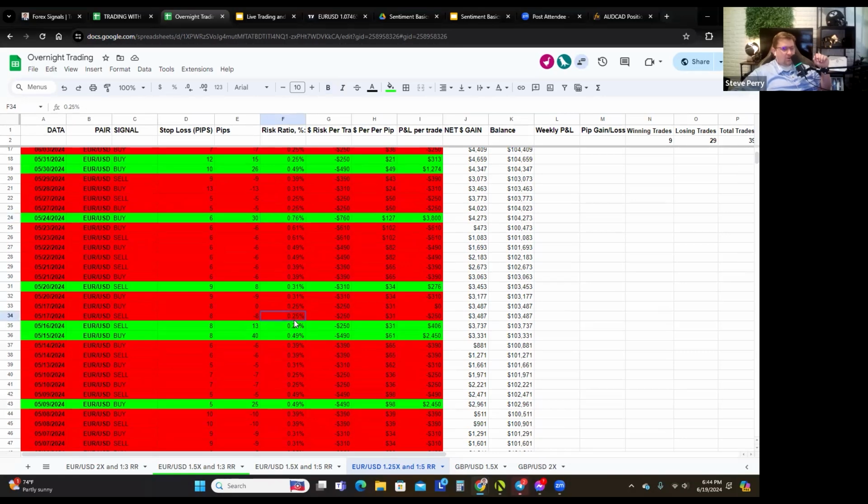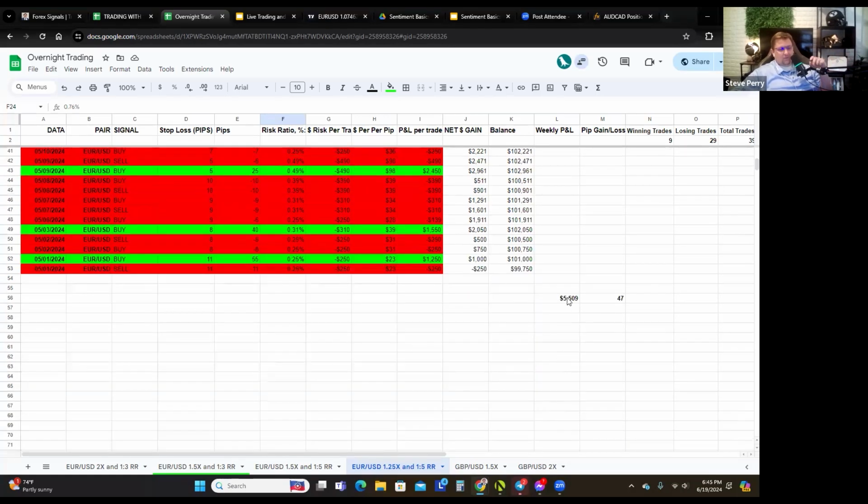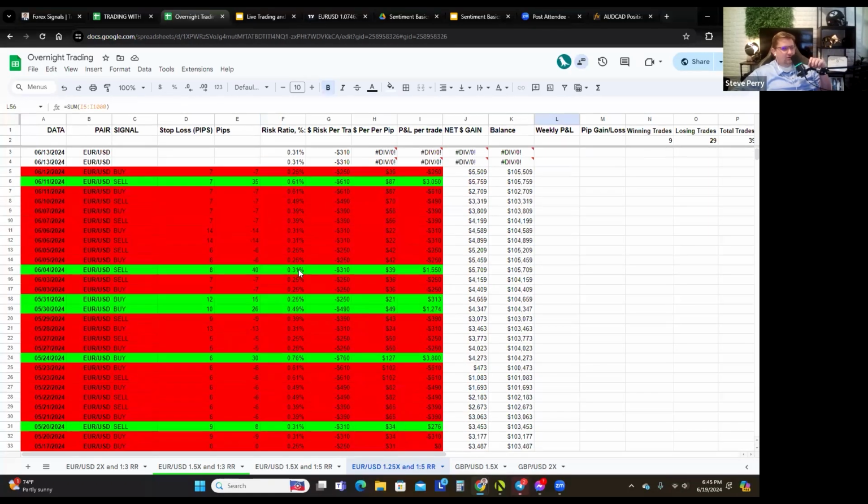So it started at a 0.25 contract, then it got to 0.31, then 0.39% risk, then 0.49, then 0.61, and the highest it ever got to was 0.76. So it never even got to a 1% risk at a 1.25% multiplier. Okay, so very, very low risk setting on this one. 1 to 5 RR ratio. So you're trying to get 5 times what you're risking on these trades. This made a little over 5% from May 1st to about June 12th.